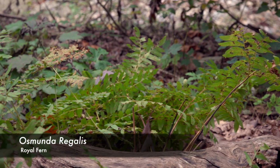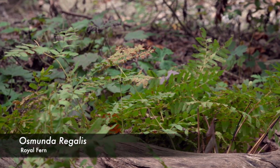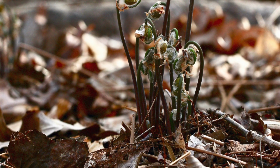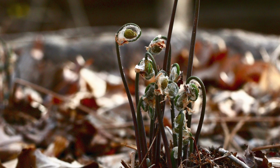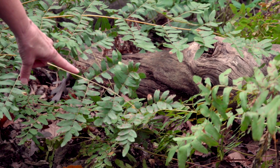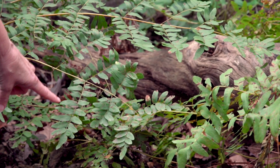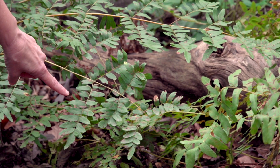This is a royal fern. The delicate, bright green fronds of the royal ferns sometimes have a silvery cast. In the spring, the fiddleheads of this fern have a thick and wiry look, very dark. Through the summer, the sterile fronds make up the majority of the clump. They are typically 2 to 3 feet tall, but can get as much as 5 feet tall.